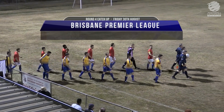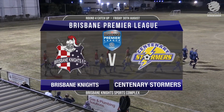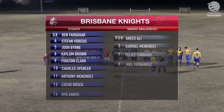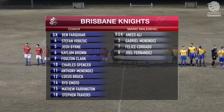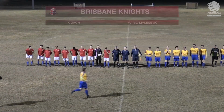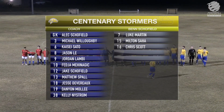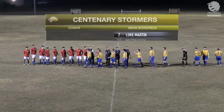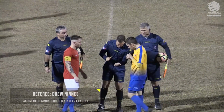Well, what a game we have in store tonight in the Brisbane Premier League. It's Brisbane Knights versus the Centenary Stormers at the Brisbane Knights Sports Complex. Well, the hosts already safe from relegation, but for Centenary, this is a must-win game as UQ currently sit 2 points ahead of them in 10th position. It is a tough ask for Centenary as the Knights won comfortably 5-2 in the reverse fixture. The man in charge for tonight is Drew Nins.